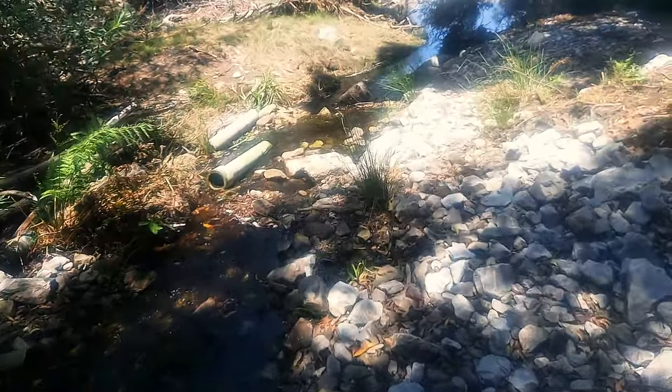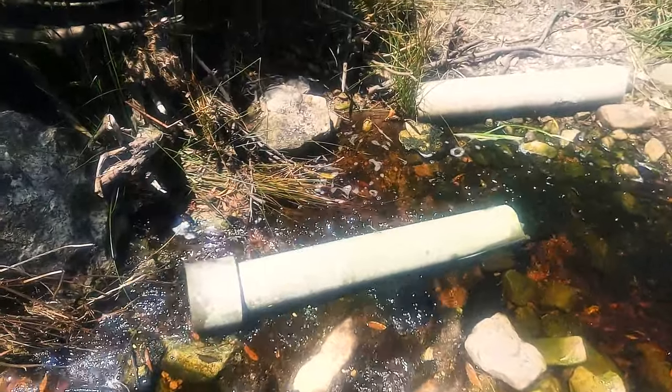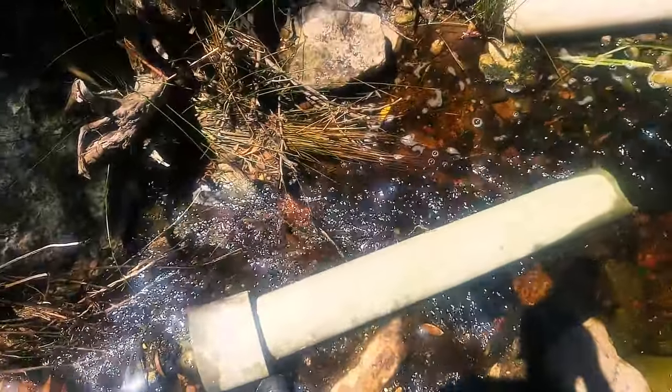So I've been walking around this river and I found this old water pipe clearly not being used, but I can use it. I think we can use this as a chimney. Just gonna see if there's any crabs in there. Okay, I'm gonna drag this back to the cabin.